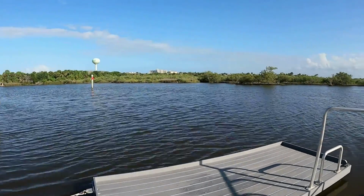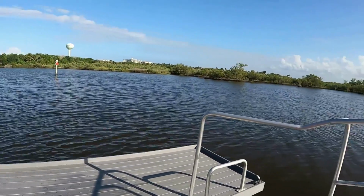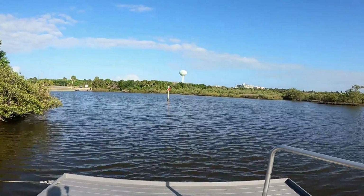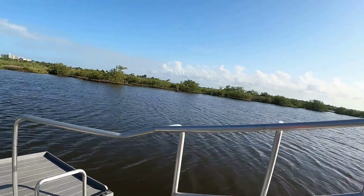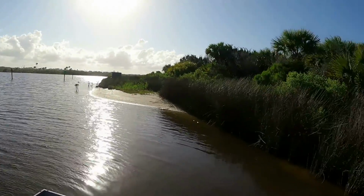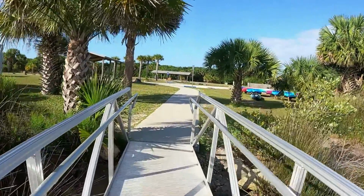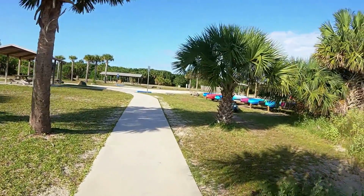A tip that the ranger gave me, I said, how do I not get lost? Because there are a lot of little channels, and she said to look for the water tower. I did lose the water tower several times. I also should have checked the tide and gone at a higher tide level, because I ran aground on a lot of the oyster beds. Lots of oyster beds on the channel, almost choking some of them.